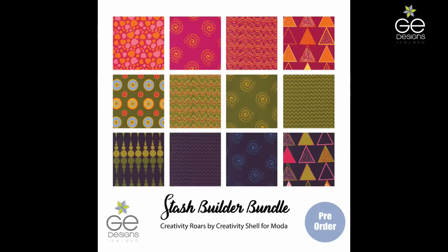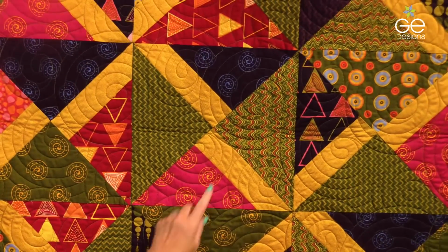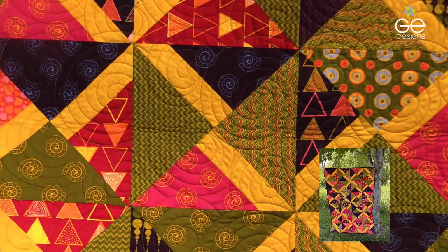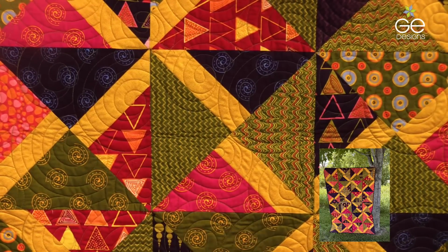And I just love the unique geometric prints, unique colorway with the pink and the olive green, and then the purples. They're deep, deep purples, like plummy, almost like aubergine. And so this is so cool. We quilted it with, I think this is GEasy, the pattern. And so really, really love that.